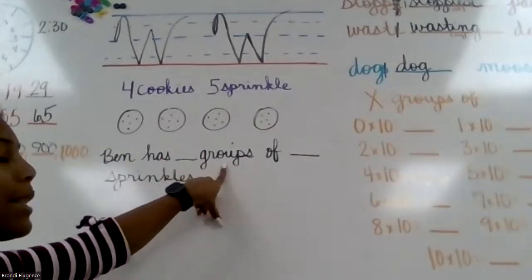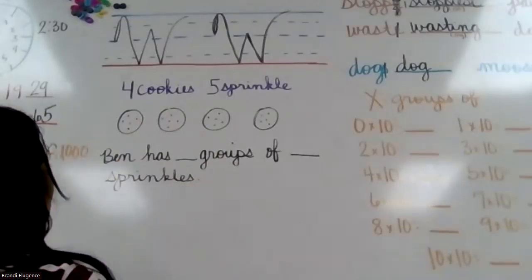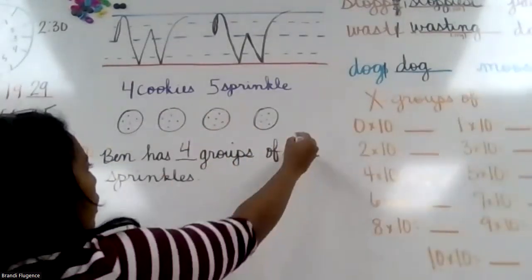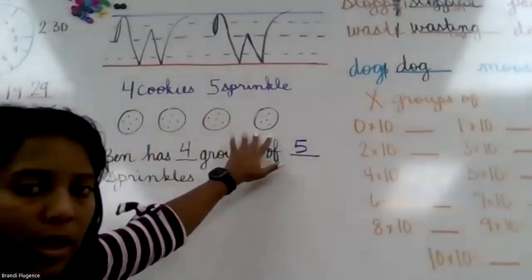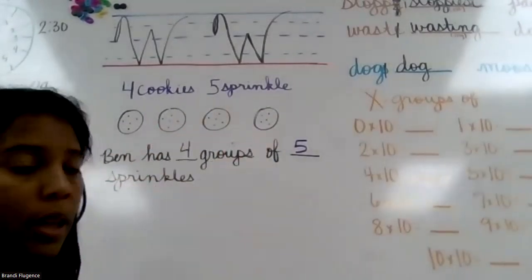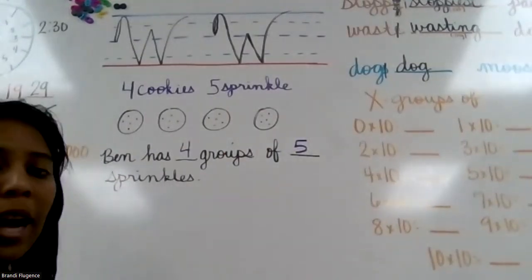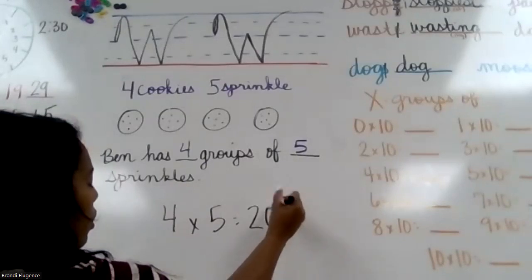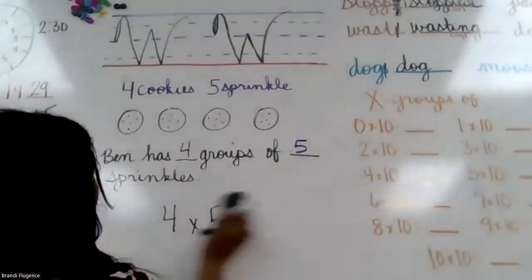So when it says groups, that just means how many of the cookies we have, which is how many? 4. So Ben has 4 groups of how many sprinkles on each cookie? 5. So an easy way to do this, like I said, would be to count by 5s. We can just count each cookie by 5s because there's 5 sprinkles. So that will be 5, 10, 15, 20. So how many sprinkles does he have total? 20 sprinkles. The multiplication fact, once we start multiplying that way, would be 4 times 5 equals 20. That will be the multiplication fact. But this is just another way we're breaking it down. Okay, let's do another one.